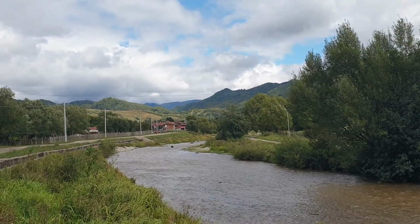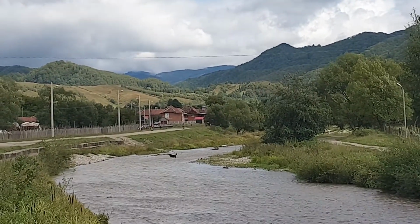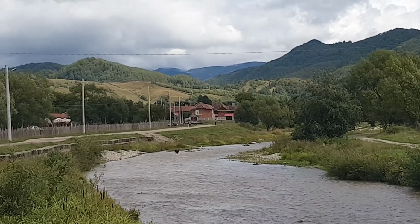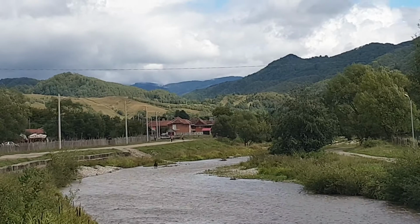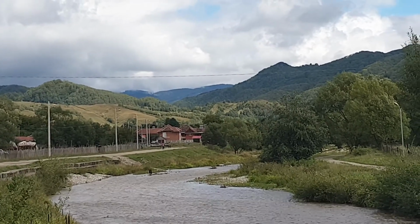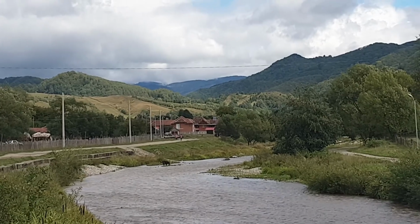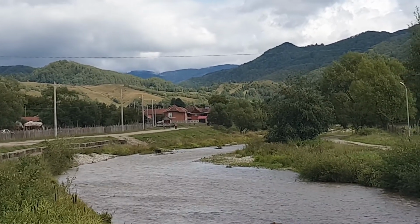Now look at that view. And I just spotted a dog crossing the river. Can you see it? I hope it shows. It's quite far from me, so yeah, he's over. Okay.